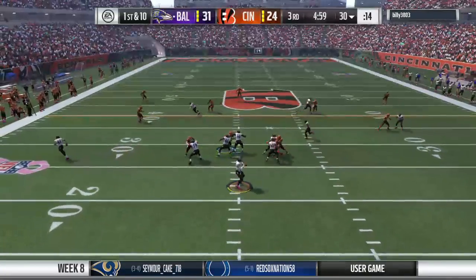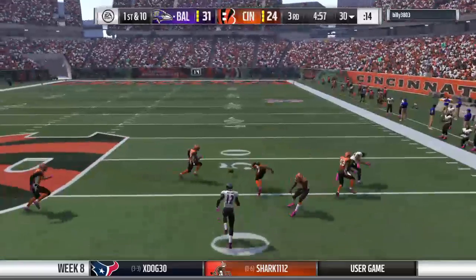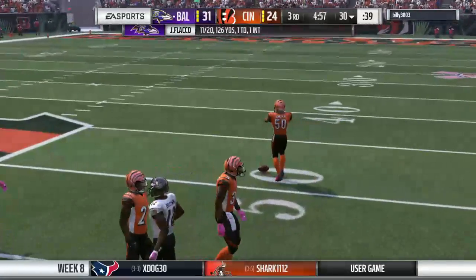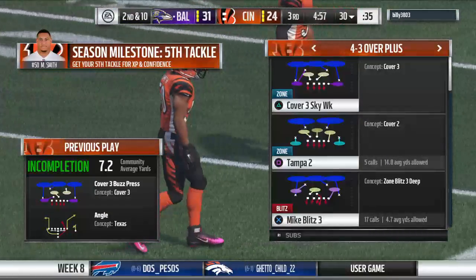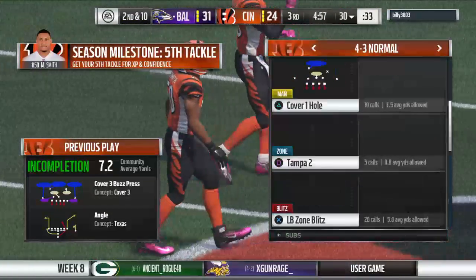Throwing here on 1st down, Flacco. And the tip there altered the ball flight, and it falls incomplete. It'll be 2nd down. Well, we're not playing 3 yards in a cloud of dust football anymore.